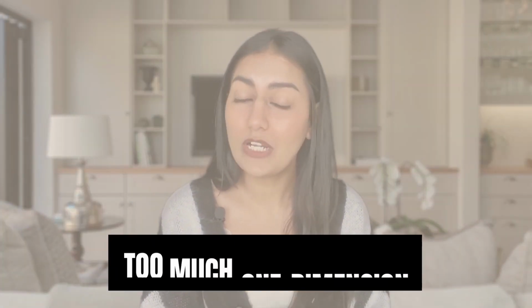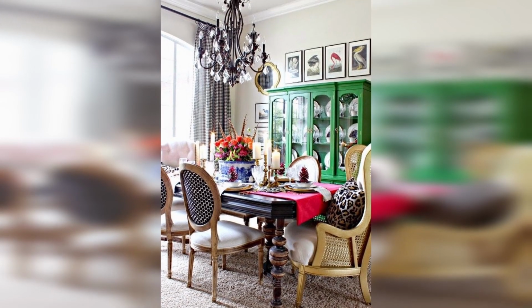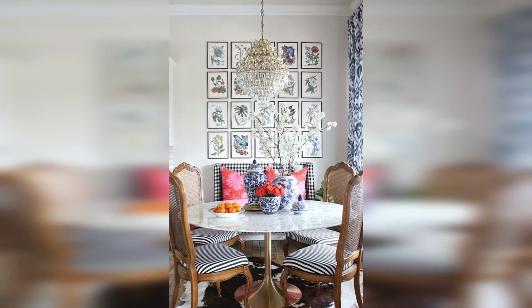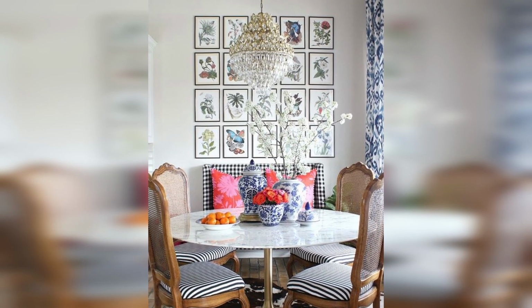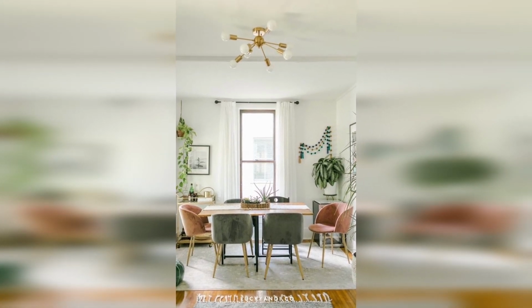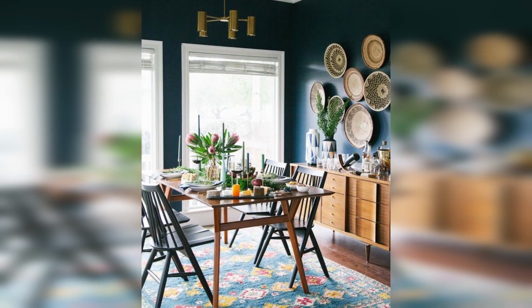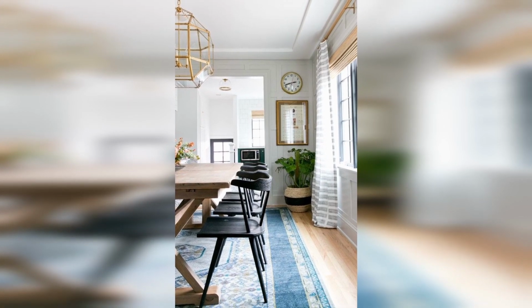Having too much one dimension will make your dining room unbearable. Texture is so important when it comes to creating a warm, inviting and dynamic space. Whether you're a stalwart traditionalist or a modern bohemian, layer in contrasting textures like velvet, wood, leather, linen, metal or wicker. Like furniture, it's important to mix and match different fabrics and finishes for a unique, eye-catching look.